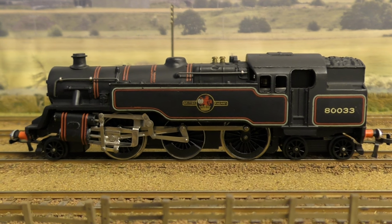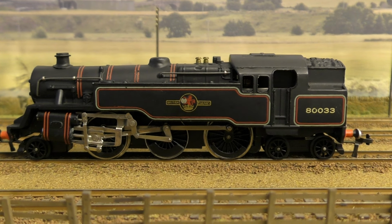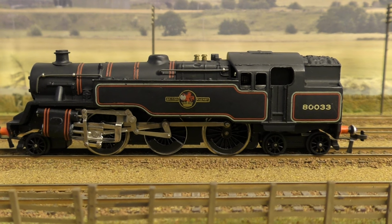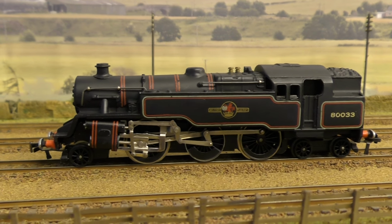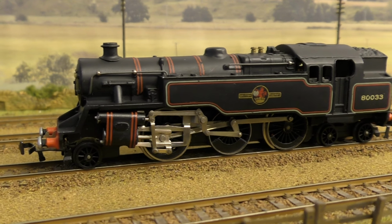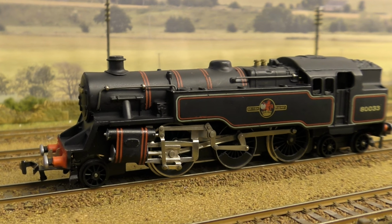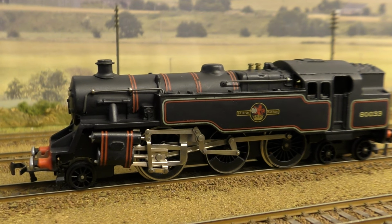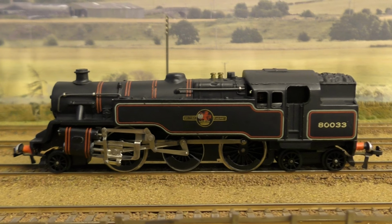What I'll do to begin with is start off where it all began, which is the Hornby Dublo one, because as we all know, Wrenn acquired the tools and manufacturing apparatus from Hornby Dublo whilst they were still under the Triang ownership. And of course they jumped ship when Triang got into some financial difficulties, taking with them the tools for Hornby Dublo engines. So we'll start off with the Hornby Dublo one to begin with.